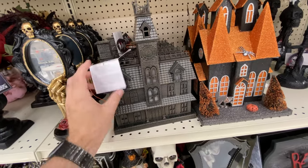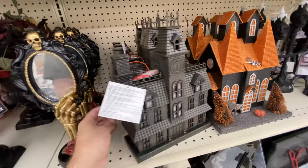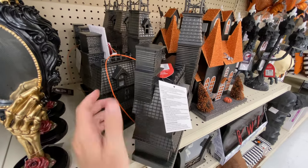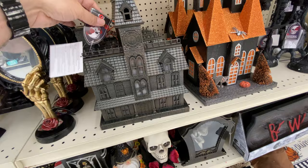But this one looks awfully interesting. I think we saw this last year. I think they had a similar one at Cracker Barrel, but let's go ahead and see what it does.